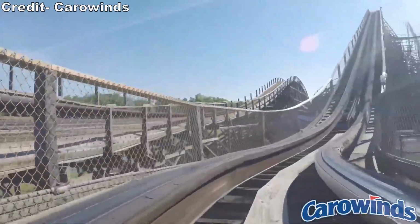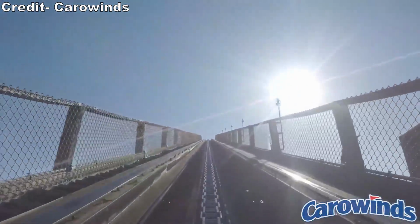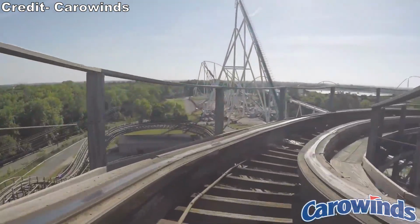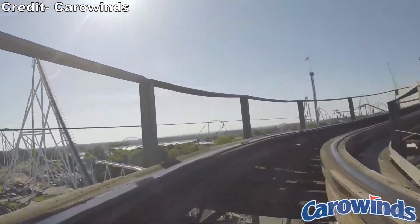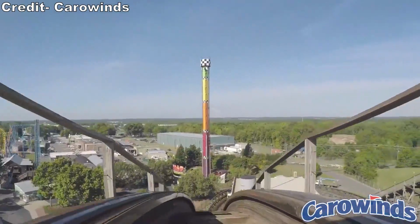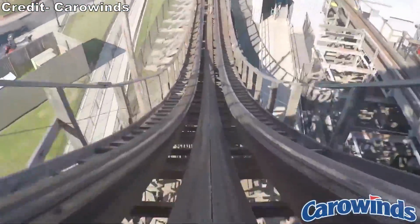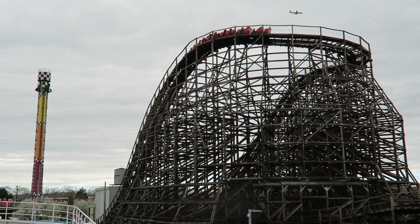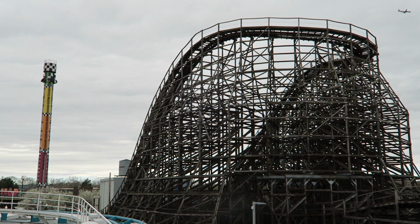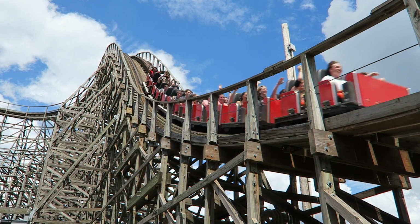Once dispatched, you turn out of the station and ascend the 83-foot or 25-meter tall lift hill. At the top, you get a great view of a far superior coaster in Fury 325, and then you turn 180 degrees. While this turn is super slow, the train really shakes through it. You then head down the ride's largest drop by far. It's not steep enough to induce any airtime, but it does allow the coaster to reach its max speed of 50 miles per hour or 80 kilometers per hour for a brief instant.